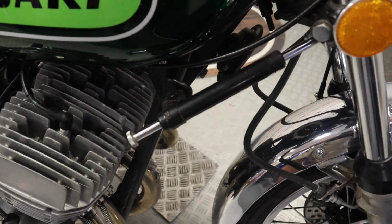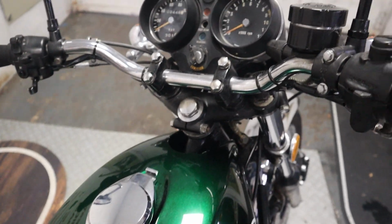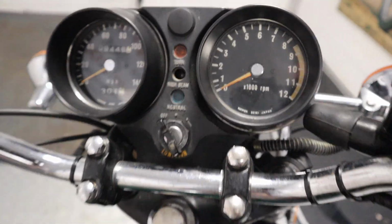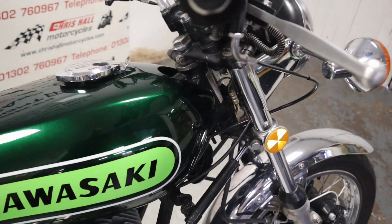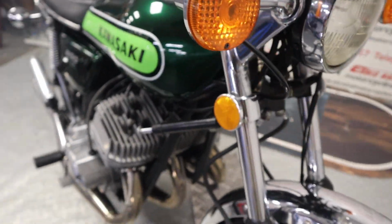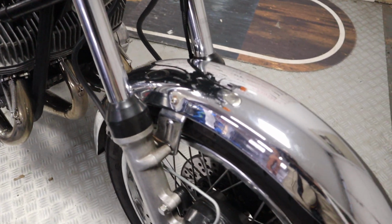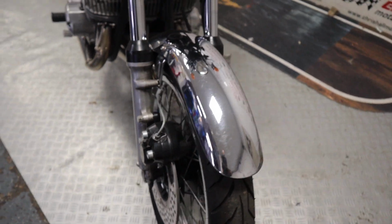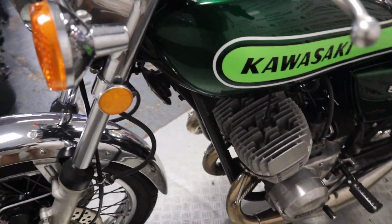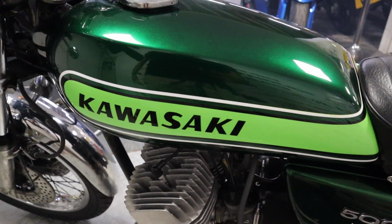Obviously got the steering damper there, working our way up to the dashboard. Speedo showing 9,446. Obviously got no way of knowing that, as you know, this is a US import. It's been in the country a while though, but just a real nice clean KH500. You don't see many of these around these days, or we don't. You used to see a lot of them at one point. This side is equally as nice as the other side.